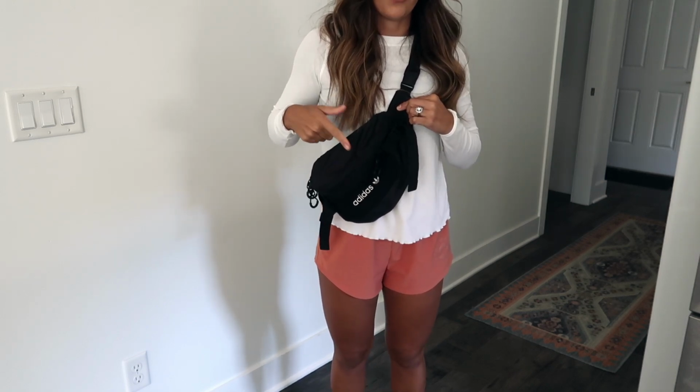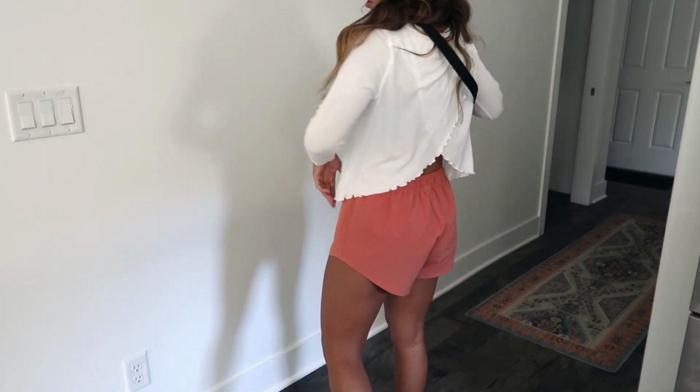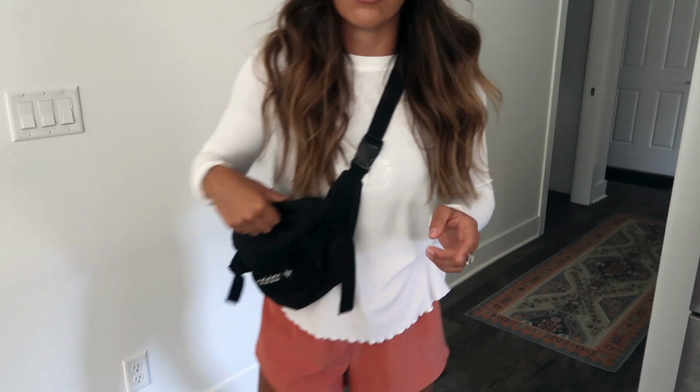I wear this bag all the time. It's a few years old. This little shirt is adorable from Target. Some Gymshark shorts, and these are the platform Vans, which I actually wear all the time.